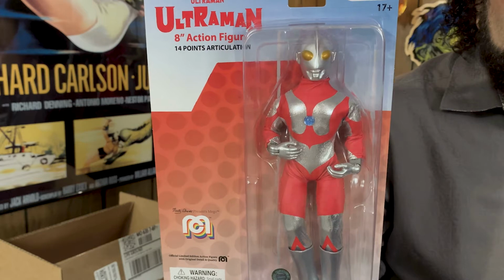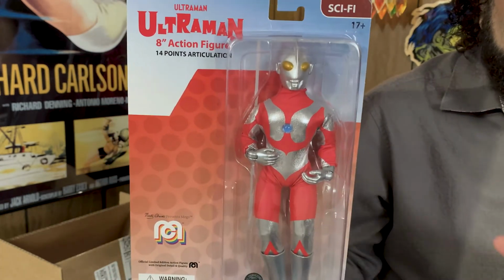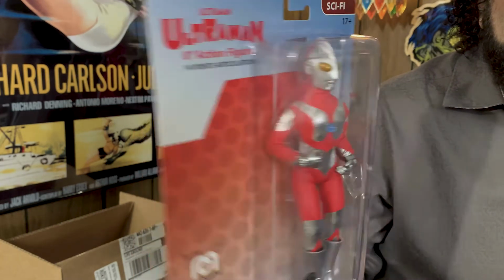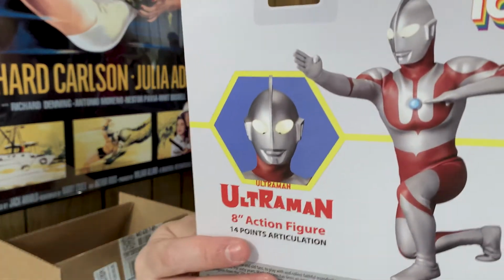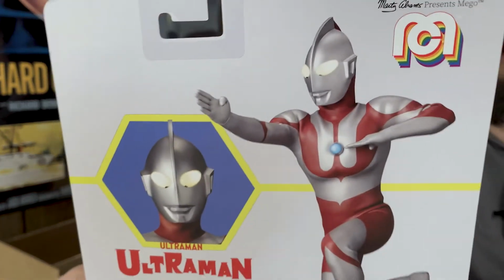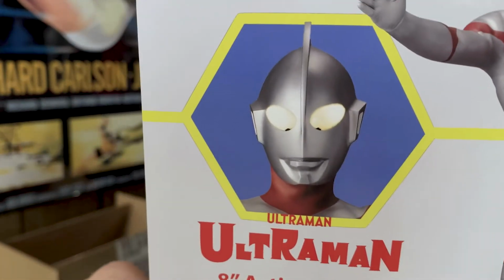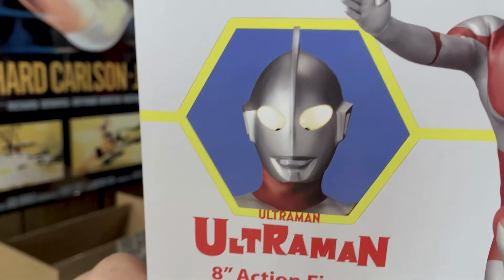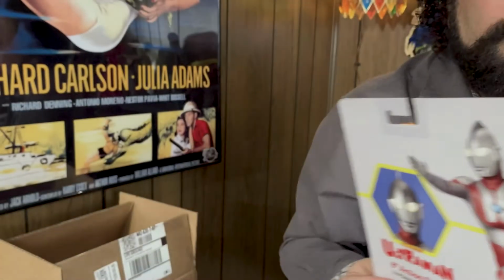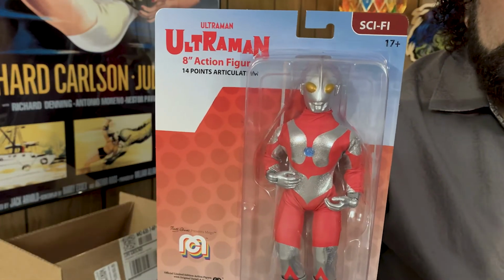I don't know. So yeah, I like the figure, but that stuff bothers me. Because I don't know why they couldn't just put the red and the silver in the places where it's supposed to be. There's references right there on the back of the card. And even in that close-up of his face, you see how it's just his neck that's red. Right at the base of his neck, the red stops. And that's important, because that's part of what makes Ultraman look like Ultraman.